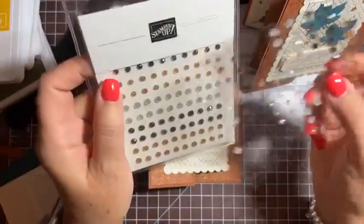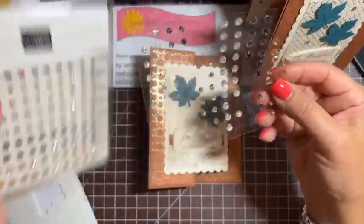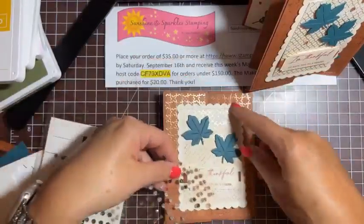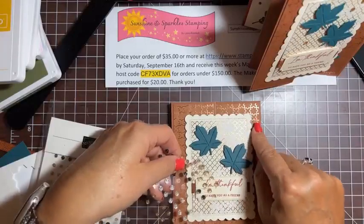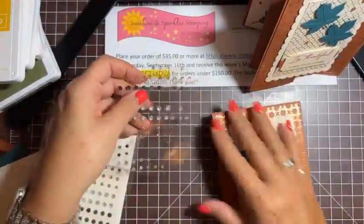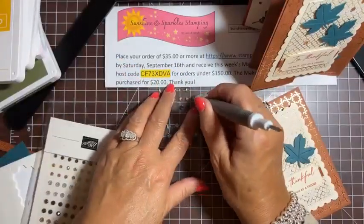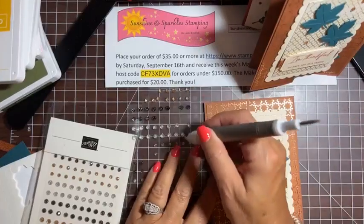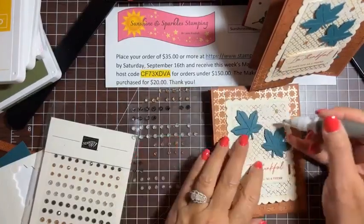This is the adhesive back sparkle gems, and we know that they come in the 3 different colors. We're going to use gold, and even though this is copper, right? I think, yeah, this is definitely copper. I think the gold, because of the sparkle, works fine. It doesn't look out of place at all, so that's why I went with that. And I like a little bit of sparkle on this.